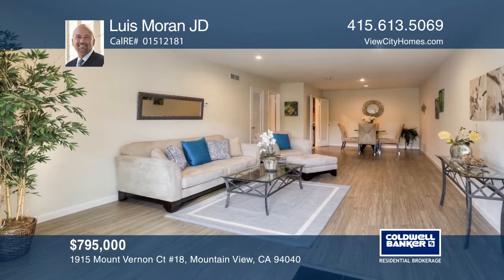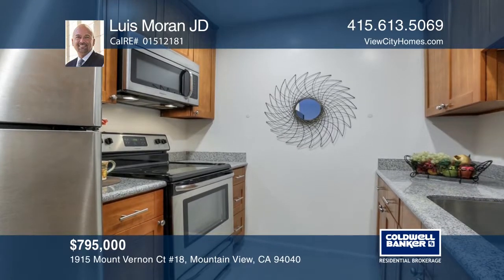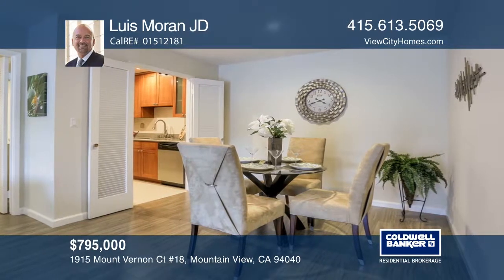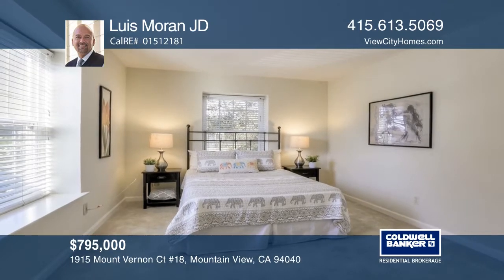Welcome to this amazing two-bedroom, one-bath, completely remodeled home in the highly desirable Mount Vernon Court community of Mountain View. The upgraded kitchen boasts granite countertops and stainless steel appliances. Both bedrooms have an abundance of natural light and large closets.